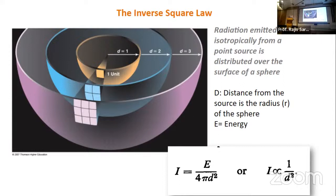If it was 1 unit here, by the time the distance is doubled, it has become 4 units, and by the time the distance is 3 times, it has become 9. Because the same amount has to be spread over a larger area. The starting point of the radiation or energy is only here, nowhere else. It is being distributed all over. So it is because of the sphere.